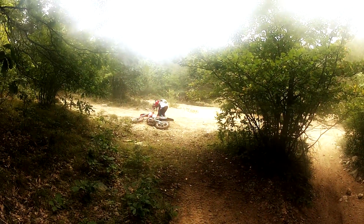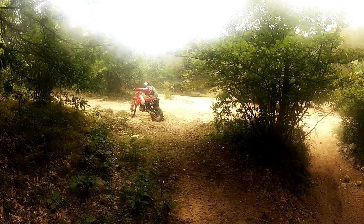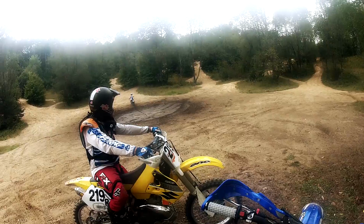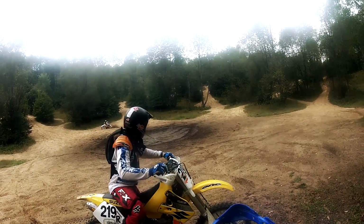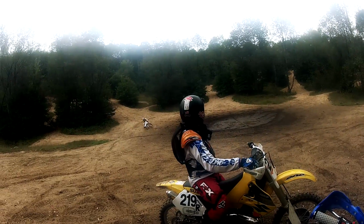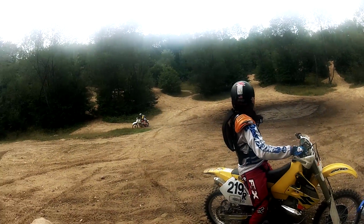Here's Tyson. I didn't know what he was doing, but I think maybe Zach coming up the hill screwed him up, and he somehow washed the front end and got it in the sand and went down. Here's Doug on the XR200 showing us what the beast can do. I was hoping that was going to be better than it was. Getting all crazy. Whoa, he's going to hold it. He's going to keep it.